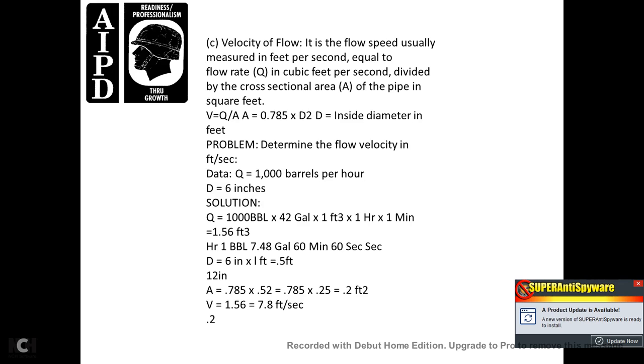Solution is 1,000 barrels times 42 gallons per barrel times 1 cubic foot per 7.48 gallons, times 1 hour per 60 minutes, times 1 minute per 60 seconds. The diameter is 6 inches, and 1 foot is 12 inches. The area is 0.785 times 0.5 squared, which equals 0.2 square feet. The velocity is 1.578 feet per second.